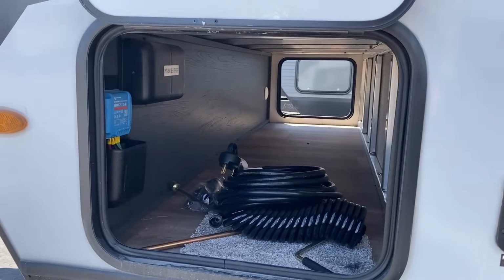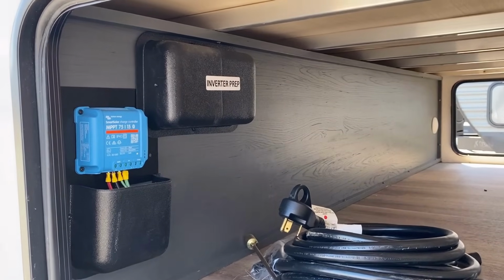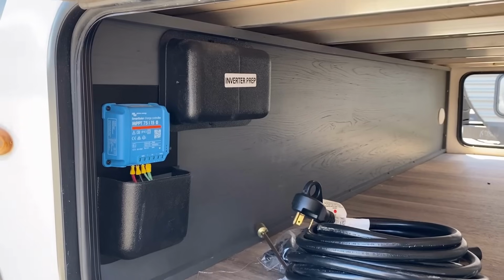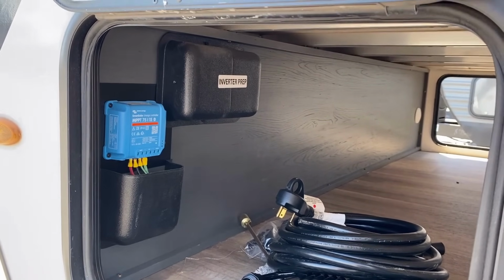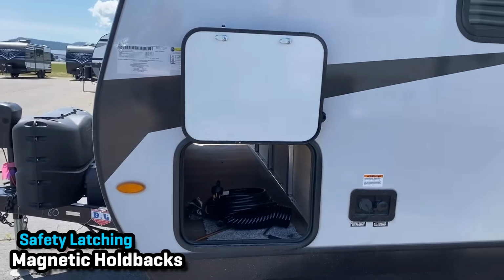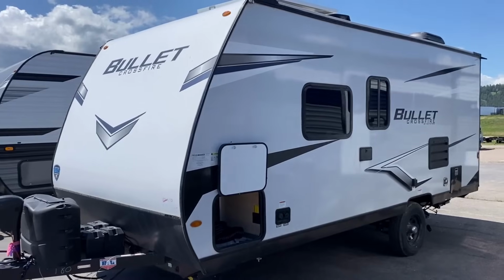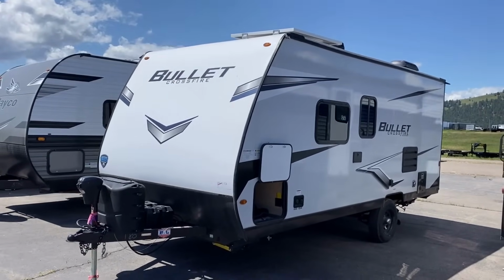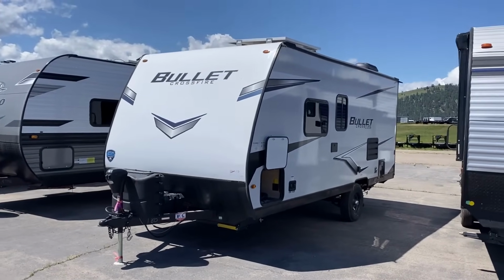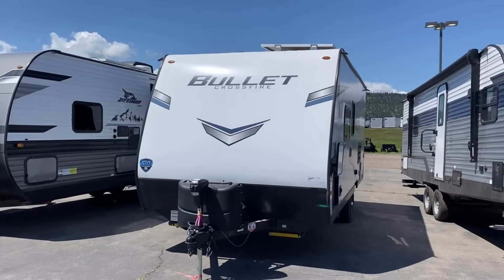factory supplied. Now, over on the left, you see the big black box with the white sticker that says inverter prep. If you want to just splice an inverter into the base version of this, that's where it'd go. The blue thing to the left of that is the solar charge controller. Even here, at their absolute base minimum factory standard, Keystone is outfitting these with 200 watts of factory roof solar and a 15-amp MPPT charge controller by Victron.